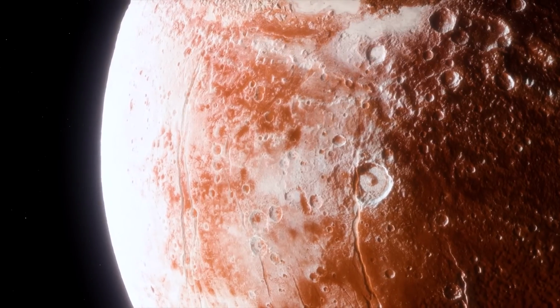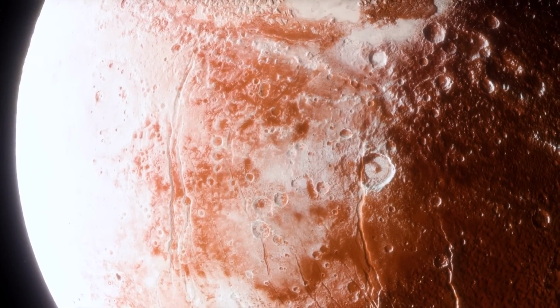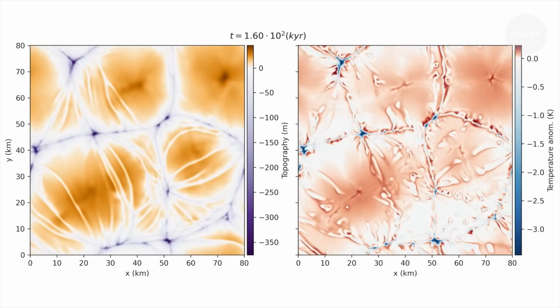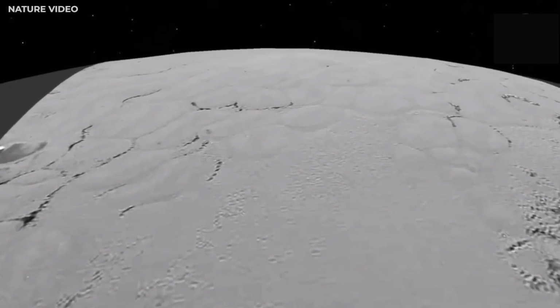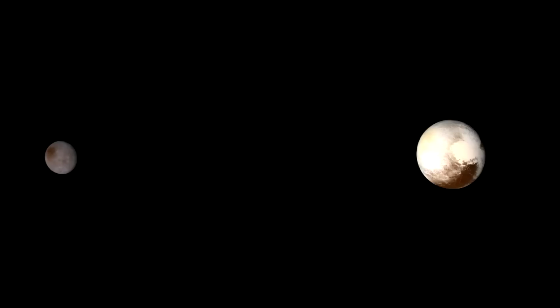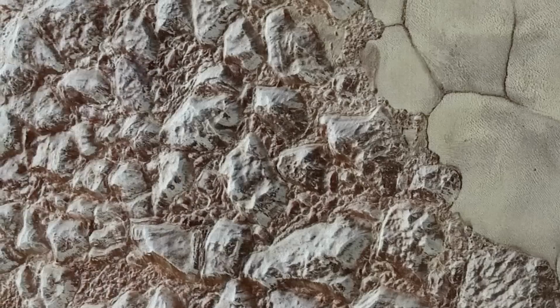The cryovolcano chains around Sputnik Planitia are thought to be fueled by internal heat generated through radioactive decay in Pluto's rocky core. This heat, though modest, is sufficient to maintain pockets of liquid water or slushy mixtures beneath Pluto's icy shell. As these materials are forced upward by pressure or tectonic activity, they erupt onto the surface, creating the distinctive domes and flows observed near Sputnik Planitia.